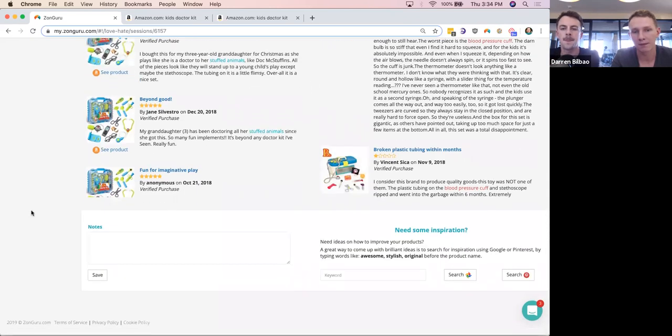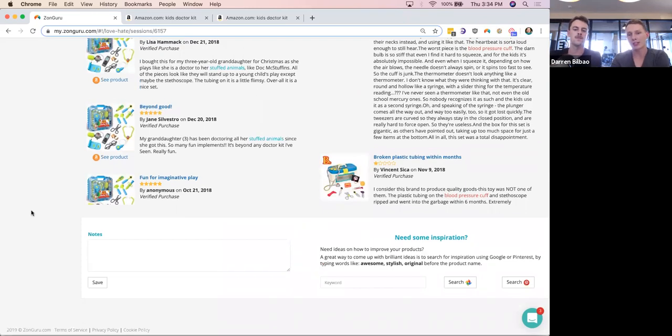Yeah. Okay, guys, so we're going to move on in just a second. Two quick features of the love-hate tool that you guys might find interesting is you have the ability to add notes. So, I would say something like here, I need to make sure that the blood pressure cuff works, and add accessories, whatever it is. And then finally, like Josh had mentioned, it's always a good practice to see what's going on Pinterest or Google Images.